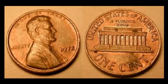Here's another favorite of mine, 1972, only because you could find a lot of double dies on these. Okay, so the one that we're highlighting in this video on this coin, keep note of the condition. It does have carbon spotting on the reverse. It's circulated, but this one is, let's see, double die obverse FS102. So this is DDO number 2 in the series.